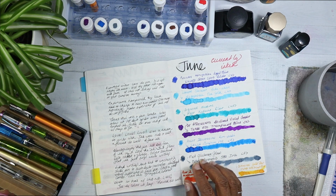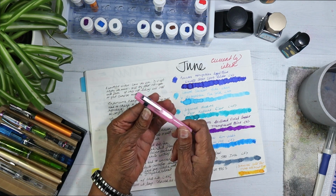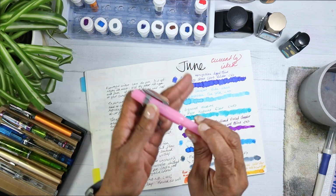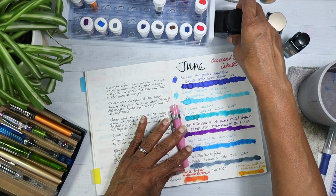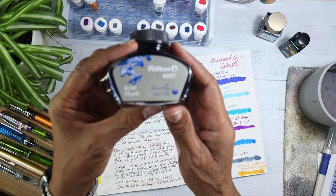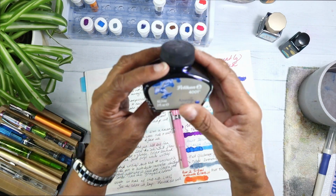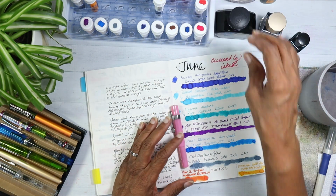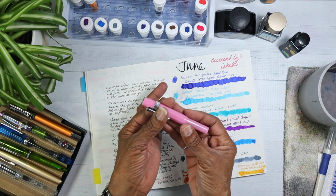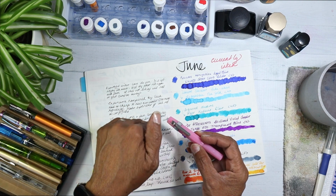First up was the Kaweco Frost Sport in Blush. It has a medium nib. And it was inked in the Pelikan Königsblau Royal Blue. I cannot get over the names that we get. Anyway, this Kaweco, I love this pen. I love how it writes. But I did not enjoy the ink so much.